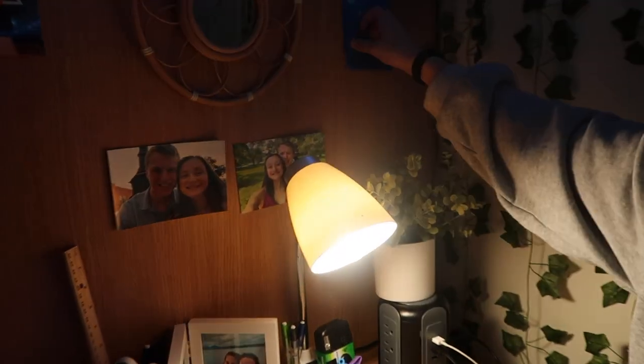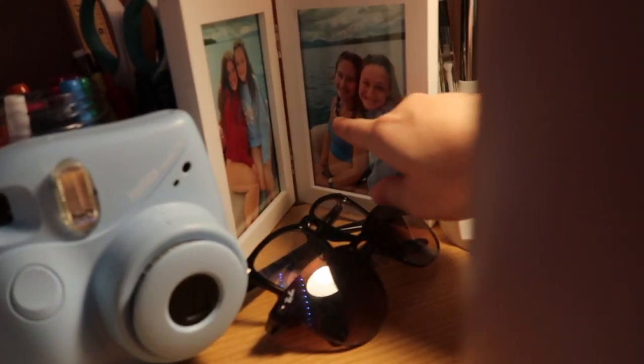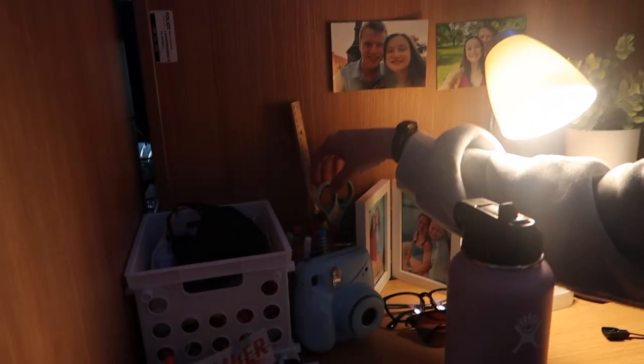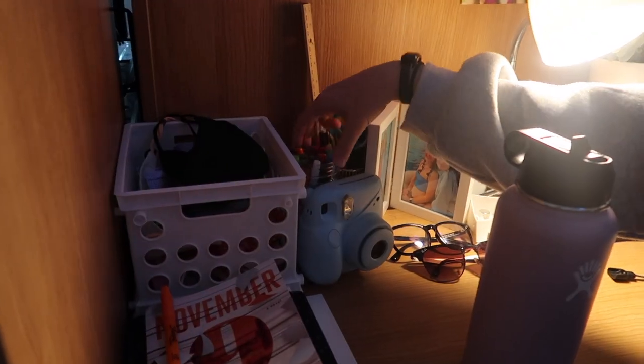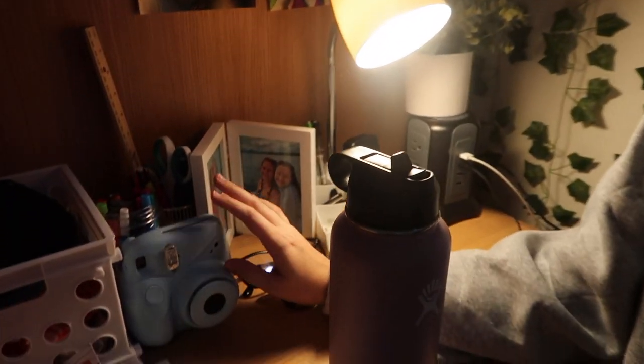Then up here, I have some pictures of me and Christian and me and my sister, and I have this little mirror that I also got at Five Below. Then I have this nice little picture frame of me and my friends. This is Diana and this is Julia. I have pencils and pens and stuff. And then in this little mason jar, I have my Expo markers that I can write on my calendar with. Then I keep my Polaroid camera here as well.